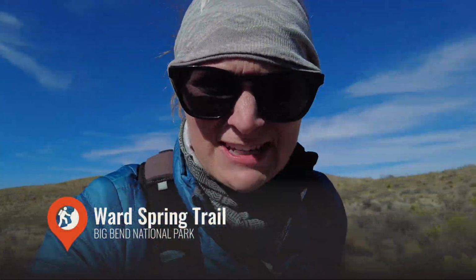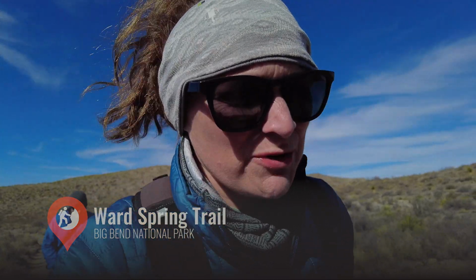We are heading out on our second hike of the day. This one will be much shorter, about 3 miles, hopefully closer to 2.8. We are hiking the Ward Spring Trail. It's got a sign off of the road on the Ross Maxwell Scenic Drive. So we're hoping that means it's maintained the whole way. We're expecting to climb about 400 or 500 feet of elevation in about 1.5 miles, and then turn around and head back to the car.